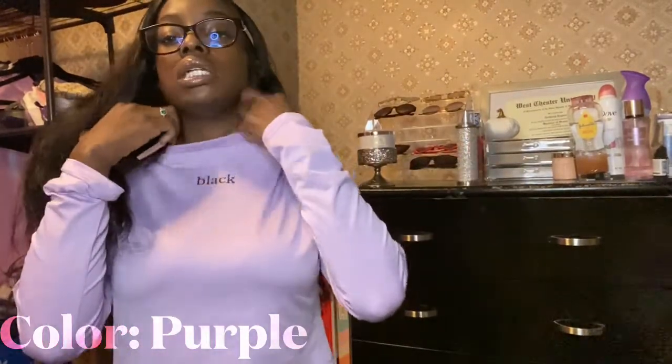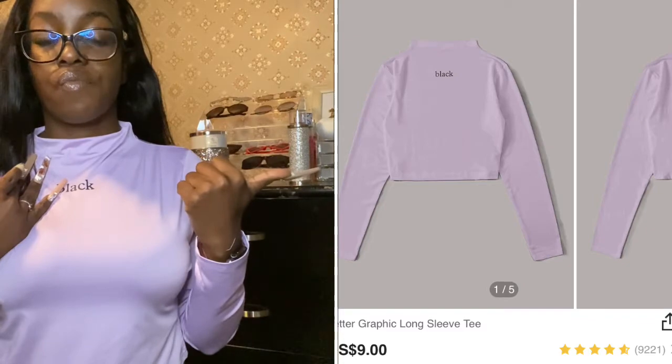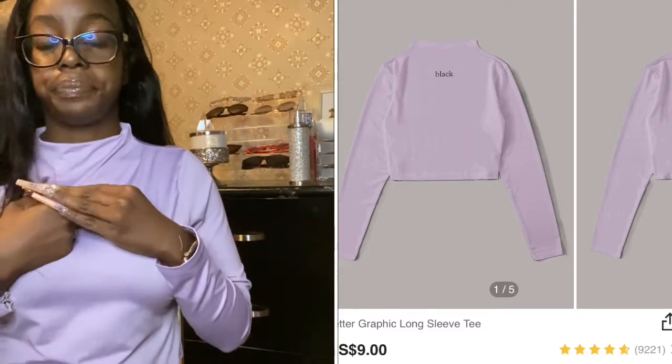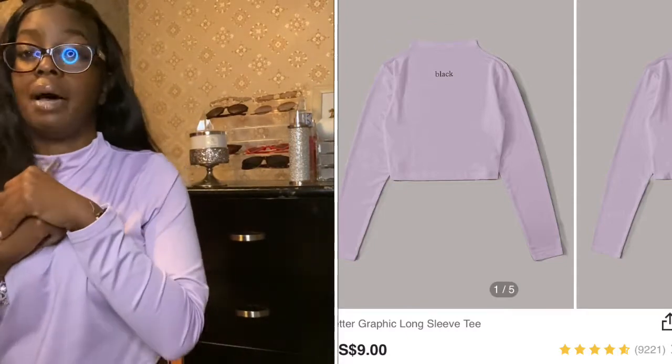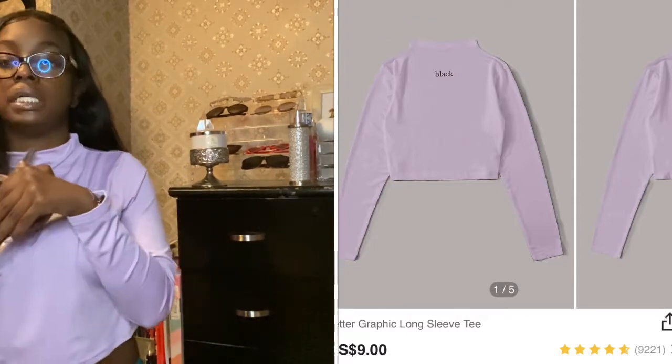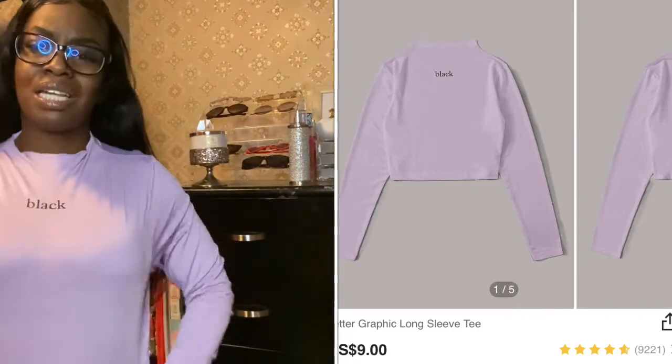So this is our next top. What is this? Why is my collar so big? Why are my sleeves so big? How is this a crop this big? Y'all see the model? That's what I was trying to give. I don't like this. And I really was excited about this top. Like, I really was ready to put this top on and wear it. Like, girl, why is it so big?